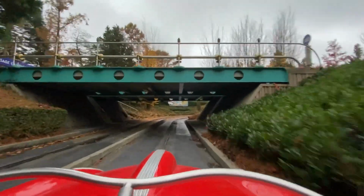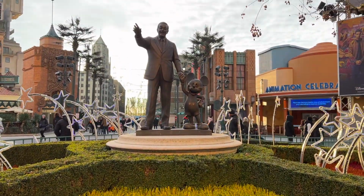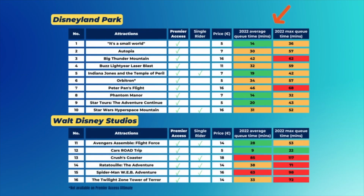Moving on to the big question, is it worth it? Here's a table of the rides and the average queue times for 2022 and the maximum queue times of that year.